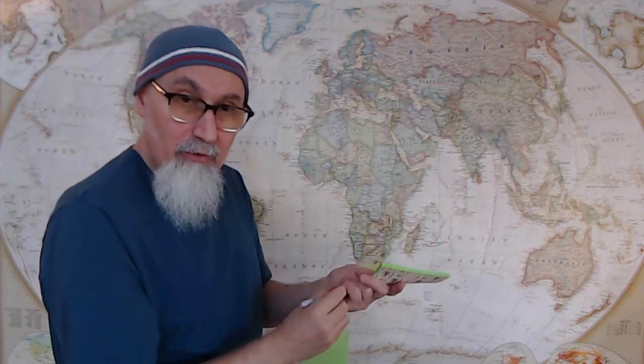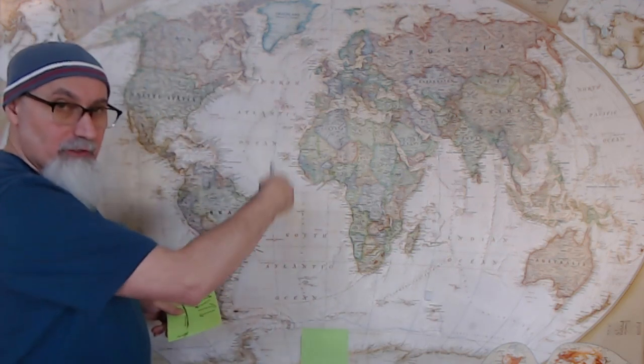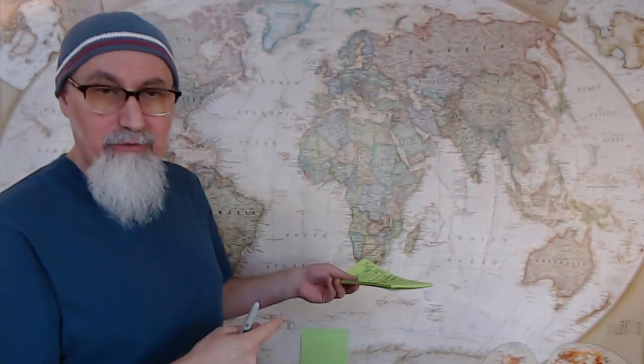So all along here, we see the minerals in the crust of the ocean pointing in different directions, right? Okay, this is crazy cool. And I learned about this.